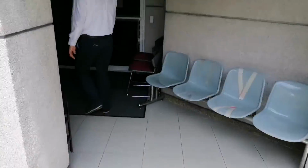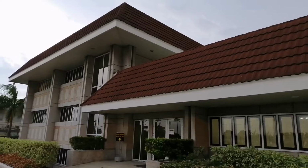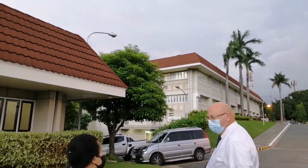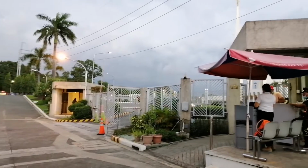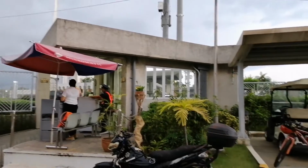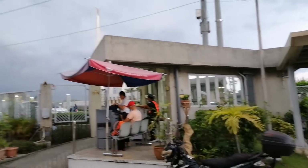Anyways, so that's Jared. So this is family history and distribution center. This is the missionary training center. That's the temple opposite of the missionary training center. It's night time, so we need to go. Bye bye.